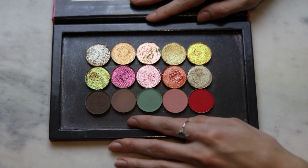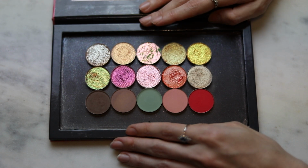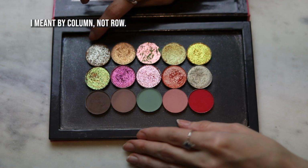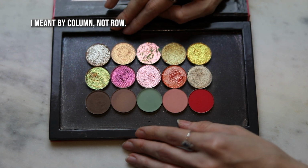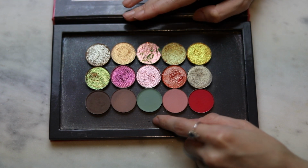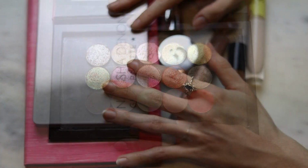I will play with it, I'll see if I can do something. I wasn't really planning for this, but in the end I feel that it kind of works by row. I feel like these 3 rows here work really well. These 2 here, I'm not so sure. But yeah, I will try to do some looks with it, and I will probably share it on my Instagram. This is it.